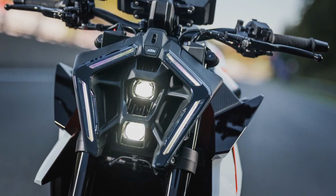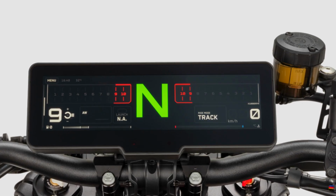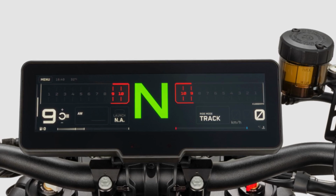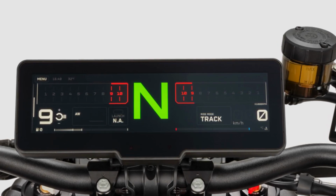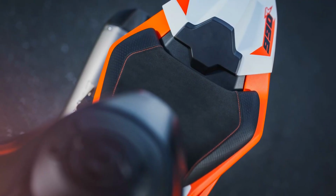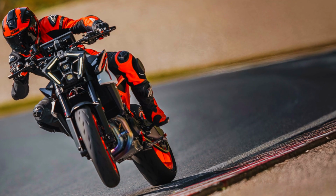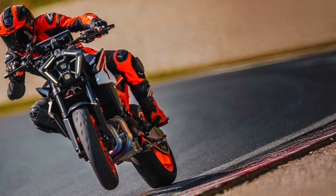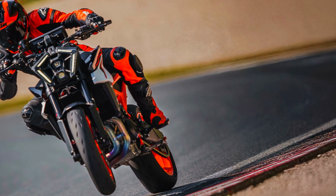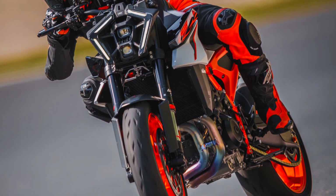In contrast to the non-R model's 43mm fork, KTM outfits the 990 Duke R with a 48mm WP Apex open cartridge fork up front. According to KTM, the fork is 34% stronger and has a livelier feel. It is completely adjustable and has 5.6 inches of travel, compared to 5.5 on the 990 Duke. A new linkage system connects the rear shock to the swing arm. Nevertheless, the suspension travel is reduced to 5.5 inches from 5.9 inches on the 990 Duke due to the new components.